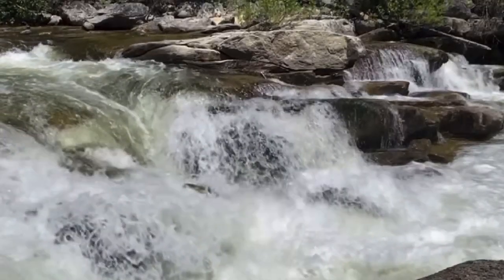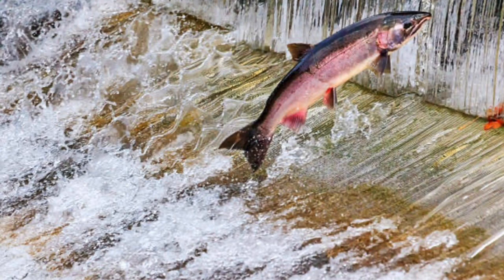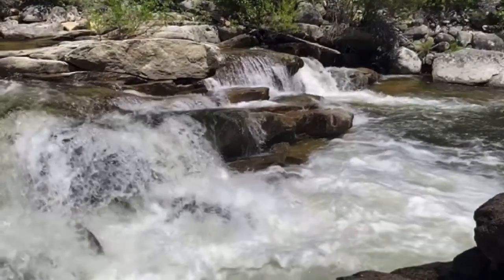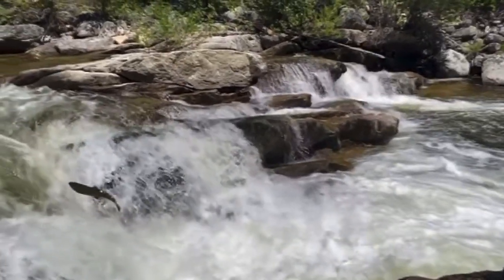It should be noted that adults returning to spawn do not eat. They live off their own fat reserves. Salmon migrate for various reasons, such as spawning and finding suitable environments for feeding and growth. Their migration cycle is essential for their survival and plays a crucial role in maintaining the balance of the ecosystem that they inhabit.